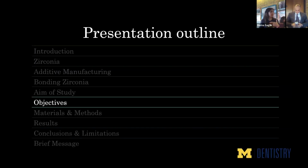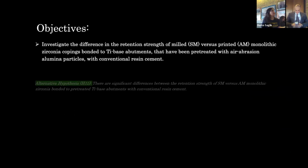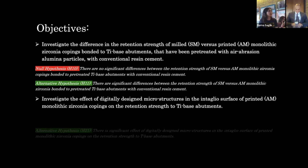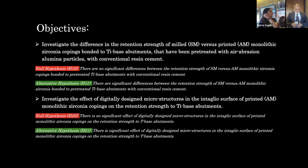So here it takes us to the objectives of the study, which is we had two objectives. First, we wanted to investigate if there's a difference in retention strength between milled and printed monolithic zirconia copings that are bonded to tie base abutments that were previously pre-treated with air abrasion. And then our other objective is we wanted to see if there's an effect of any of those digitally designed microstructures in the intaglio surface of that printed AM zirconia, or additive manufactured zirconia.